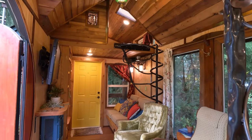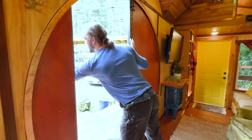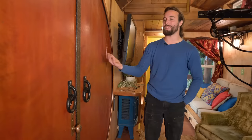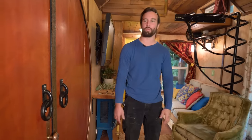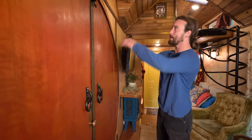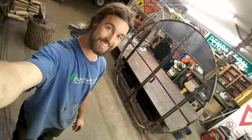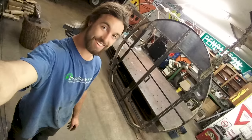So we're in the living room of my tiny house now, and I wanted to tell you guys some about this door. When we started the house, we knew we wanted it to be easy to access, and we wanted to have actual pieces of furniture that we could rearrange and adjust, and we wanted to be able to get them in easily. We decided to go with a 7-foot circular hobbit door. We wanted some challenge in building it, and I had always wanted to do one, quite frankly.